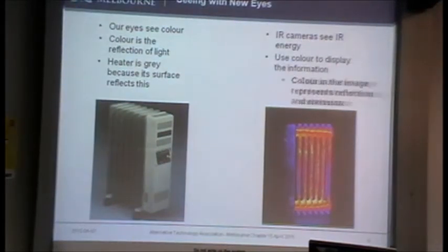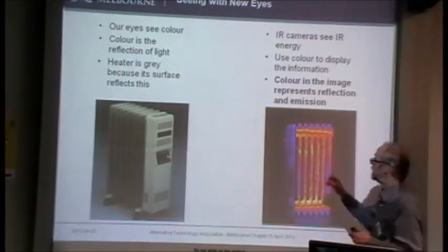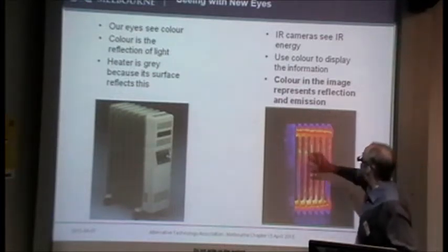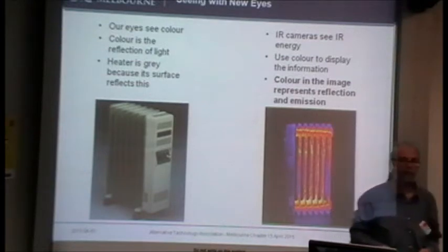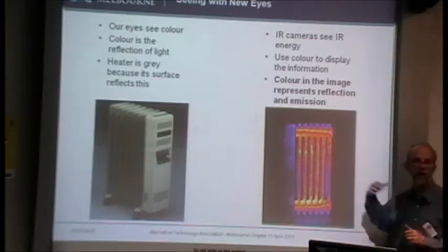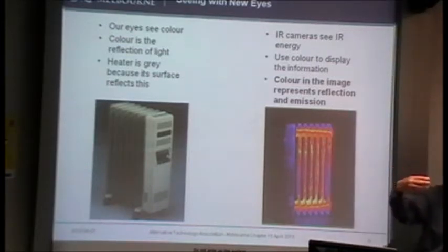When we see it in the infrared, it's different. It's not looking at a reflection of the infrared, it's actually looking at what's being emitted, thrown out by the body itself. This is where it's different. So we've then got to understand that. But now also, besides what's being emitted, there will be some reflection, because the room itself is warm, and it will partly reflect off that, as well as this thing itself emitting.